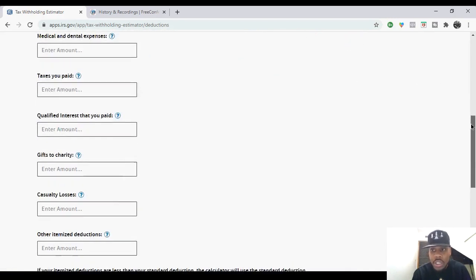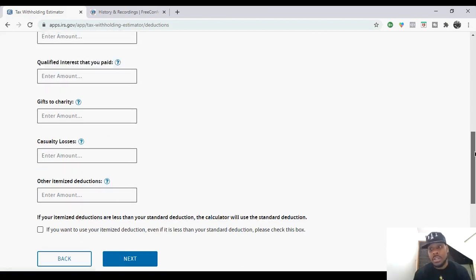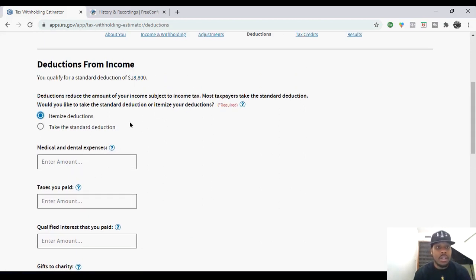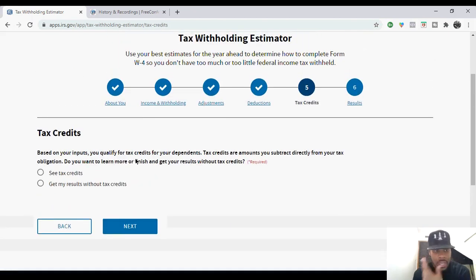So I want you to see where it says this here so you'll know what I mean. If your itemized deductions are less than your standard deduction, the calculator will use the standard deduction because it wants to put you in the best position possible. So the higher the number, the better. In many cases, the standard deduction is more than what people tend to itemize. So we'll say take the standard deduction, hit next.